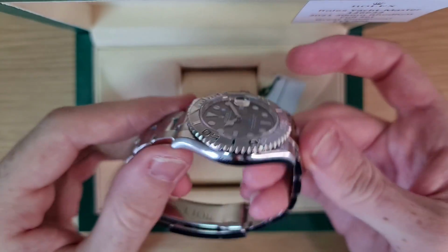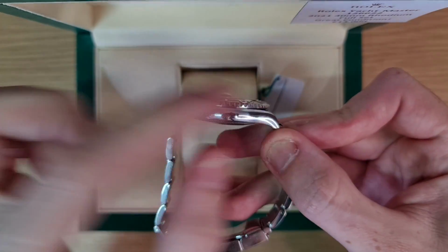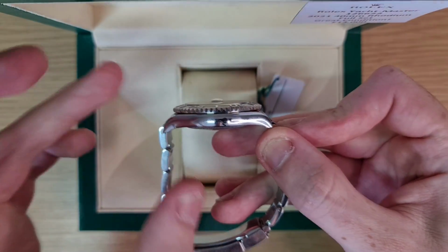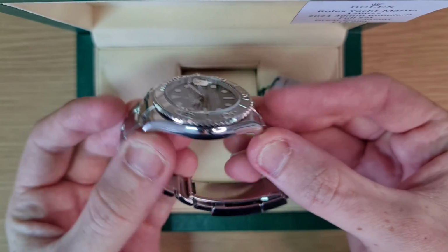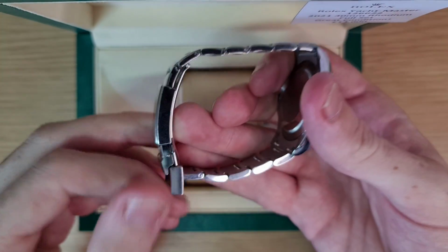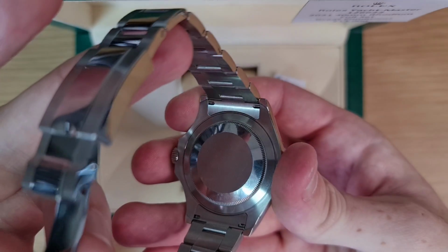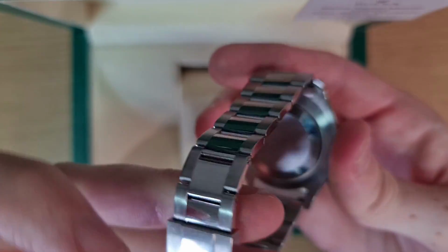I love the way that the shape of this casing really does come together. It's a very thin, very elegant type of case shape as it comes down towards the lugs here. As we open up the back, you can see there that is the usual Rolex case back. Very hard to open those without the correct tool.